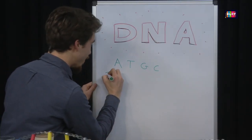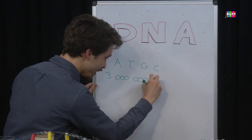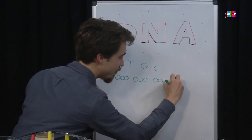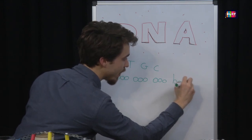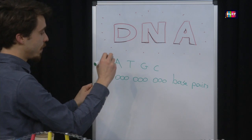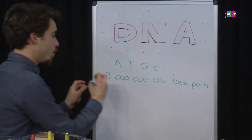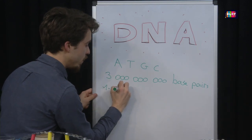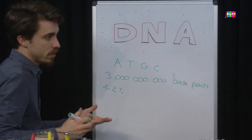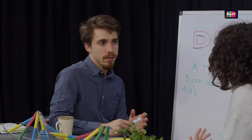We have in total 3 billion, I need a lot of zeros here, 3 billion of these base pairs. So that's one of these 4 letters, 3 billion of those. We know that only about 1 to 2% of these base pairs is actually important for our genes. So it defines our genetics, basically. So what about the rest?